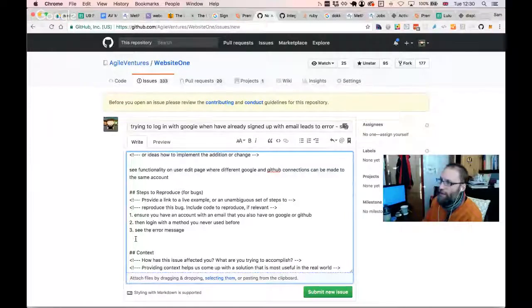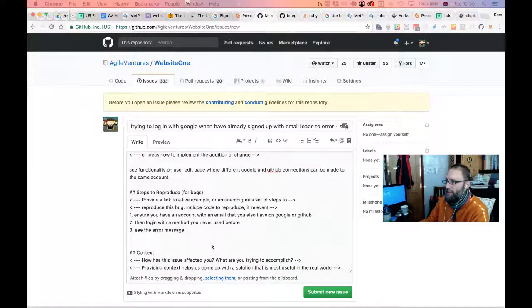I have it set up so I can take screenshots extremely quickly. On the Mac, you can do it with Command Shift 4, and then I have them automatically go to my Dropbox environment, and then I can paste them into the thing, and that's really handy.